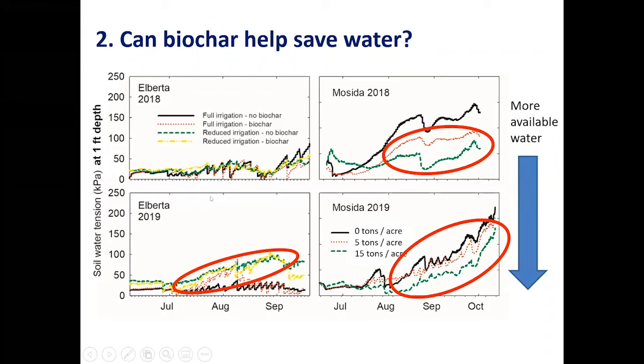If we look at the other field where we had different rates of irrigation, full irrigation and reduced irrigation, the results weren't quite as clear. You could see that sometimes, so this red dashed line would be the biochar, it had more water. But the yellow dashed line, when you compare that to the green, it had about the same amount of water for most of the season.